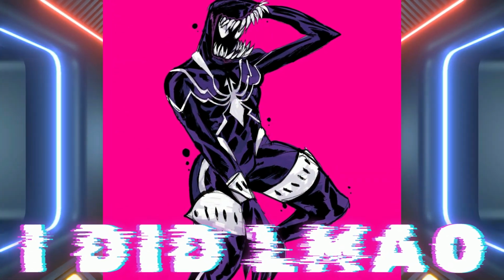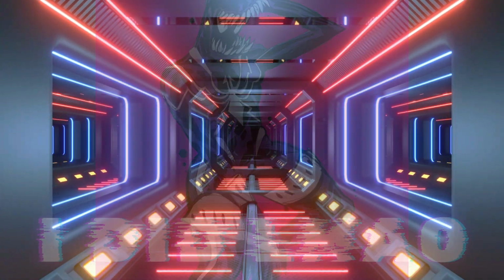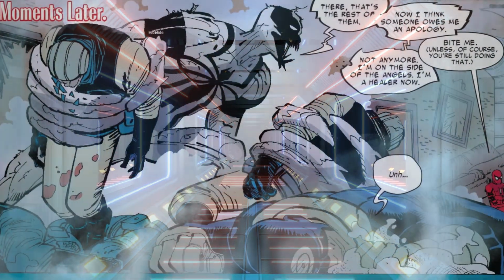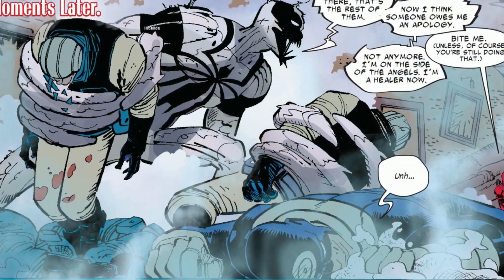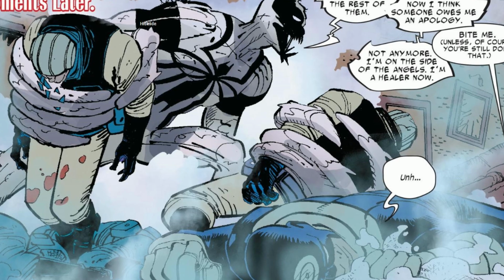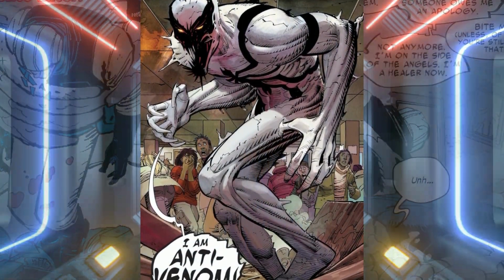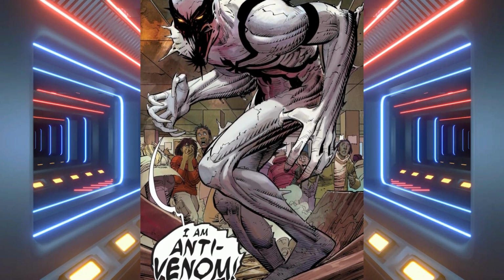And speaking of that weird Brand New Day era for symbiotes, another great addition was, of course, Anti-Venom. This is easily the best alternate look for Venom. And we can all give John Romita Jr. a big round of applause for making this guy so fucking cool. He isn't just a palette swap, you know?